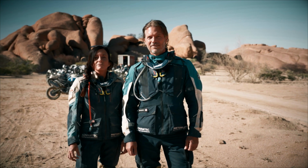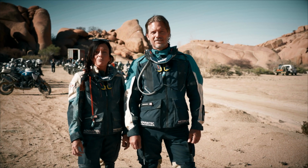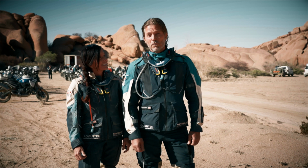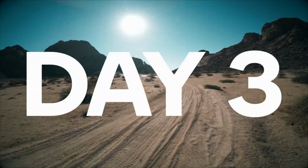We'll be doing a 156-kilometer loop with all of it being off-road. We'll be leaving the Spitzkopper camp, going into the Omaruru riverbed, and then back to Spitzkopper camp. Speaking of the Omaruru riverbed, it's approximately 45 kilometers of non-stop deep sand. Let's go check out the action.